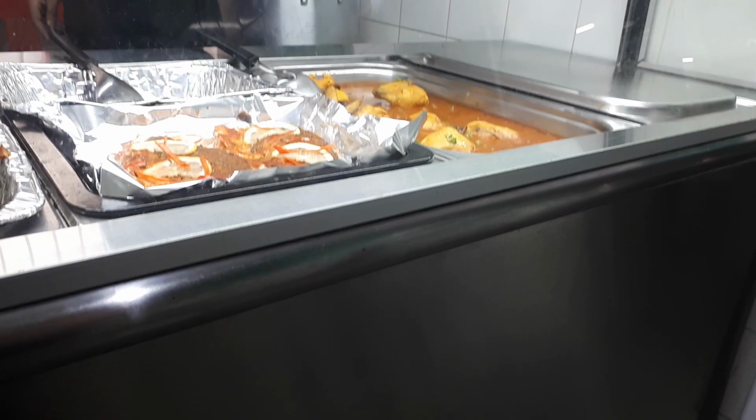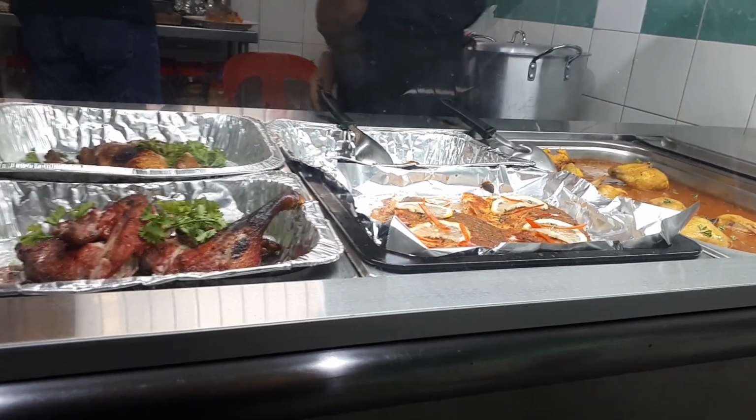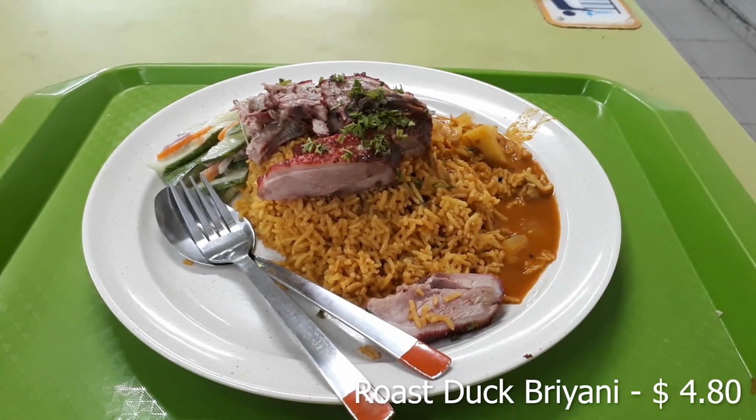Yes, they have different meats to eat with your biryani, which is very interesting. Like I said, if you want something different, you can give this a try. Something different, like which I did. I actually ordered their roast duck biryani, which cost me $4.80.